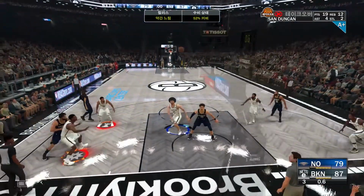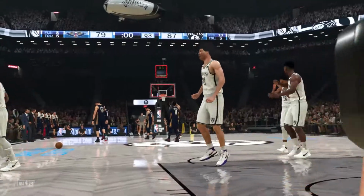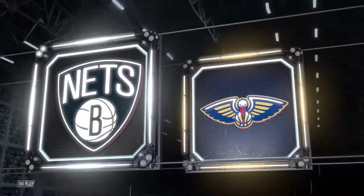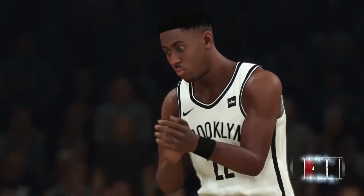One second left. No good on the last second attempt there. And so it's Brooklyn in the driver's seat, up 8 points at the end of the quarter. Their shooting has been the big key. Their percentage from the field so far has been terrific. We'll get right back to the action when we return.